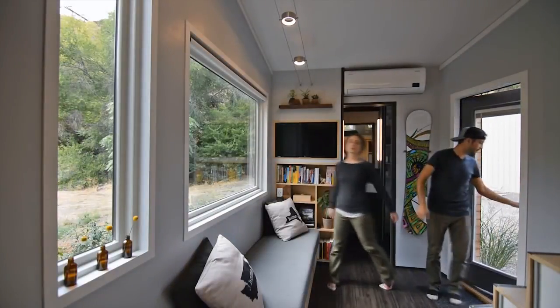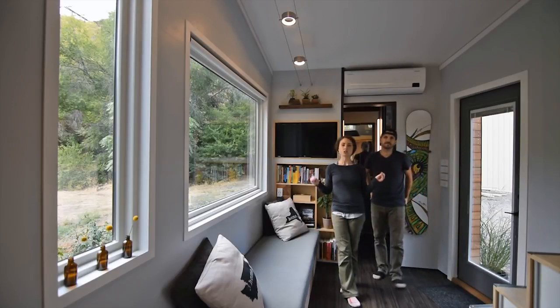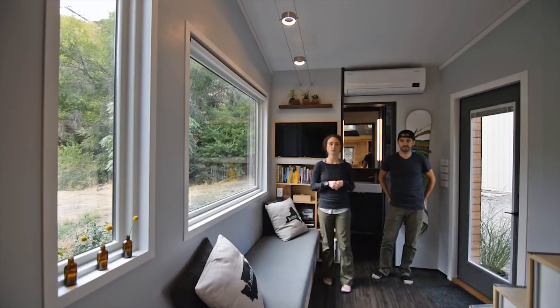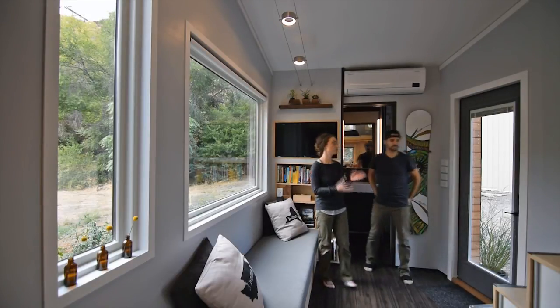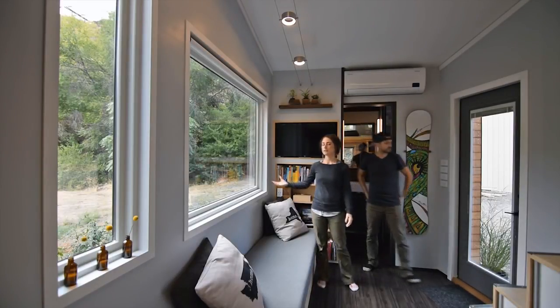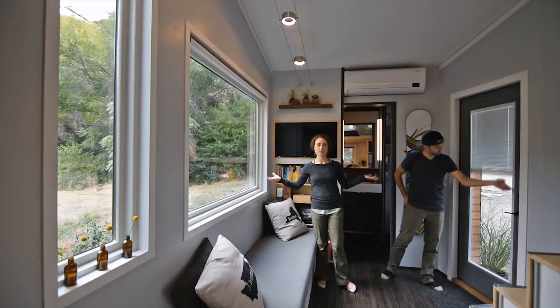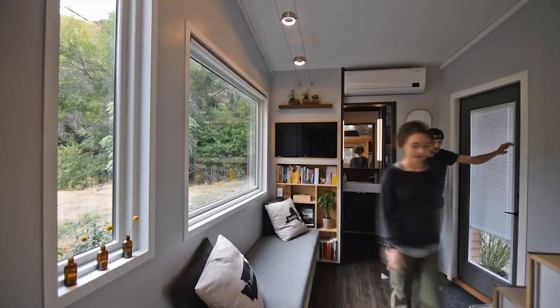Hey guys, so I think one of our main focuses when building Tiny was trying to make this space feel as large as possible. We did a few things to try to achieve that goal here. One of them being the selection of large windows as well as full light doors. That extends the view from inside to out and then also brings that natural light from the outside to the inside to make it feel more open.